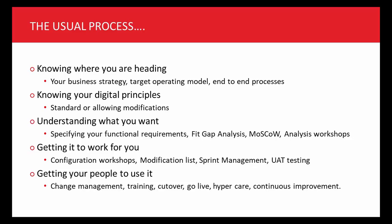So how did we go about it? Well, we started the usual process. We got a number of external consultants to assist us on the journey. So we didn't use another implementation partner. It was just Altrad people and 4PS people. And we went through the normal journey. Know where you're heading.